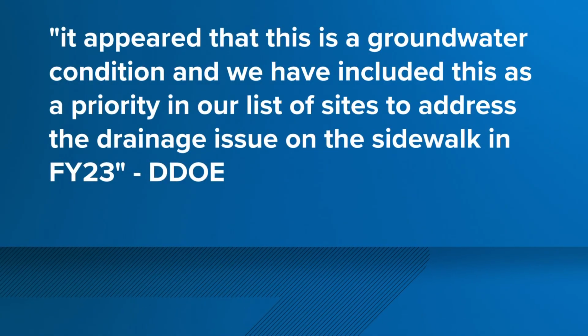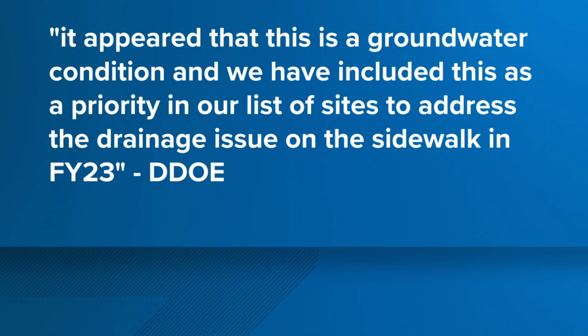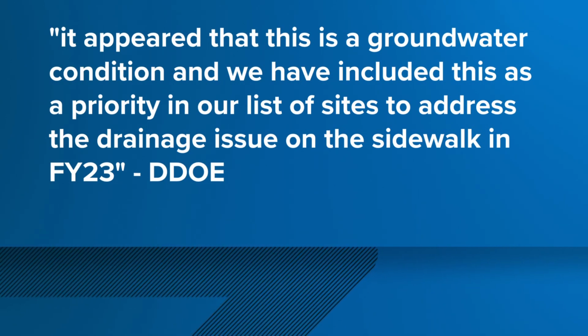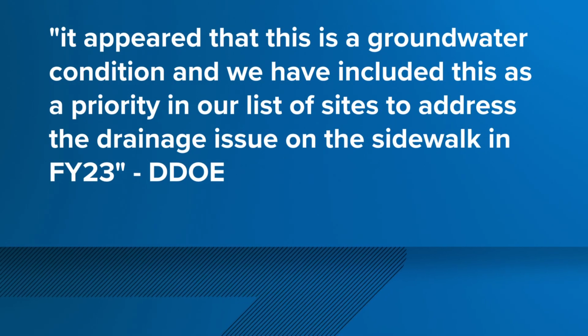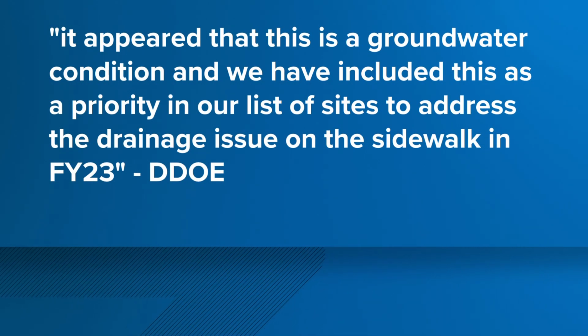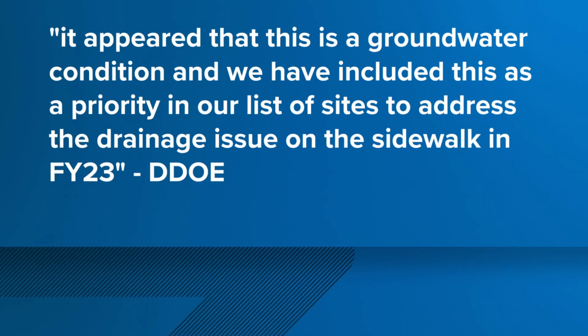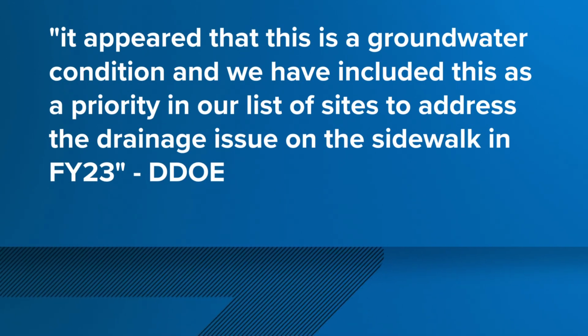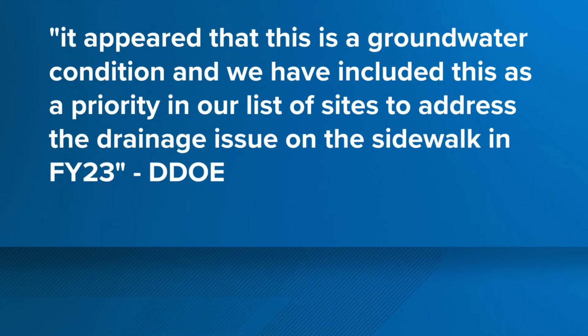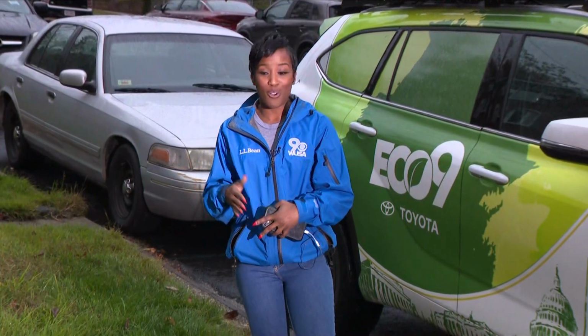Winter is indeed coming. Now, we did get that response from the Department of Energy and Environment. It was a joint response from them and DDOT, and it says it appears that this is a groundwater condition, and we have included this as a priority in our list of sites to address the drainage issues on the sidewalk in fiscal year 23. So we also reached out to the United States Postal Service about whether they have any plans to start delivering the mail back to the folks who live in this area.